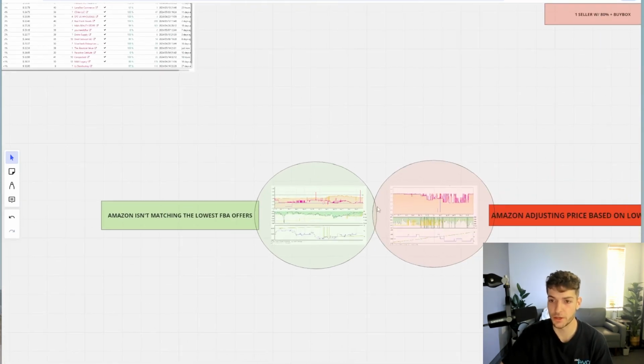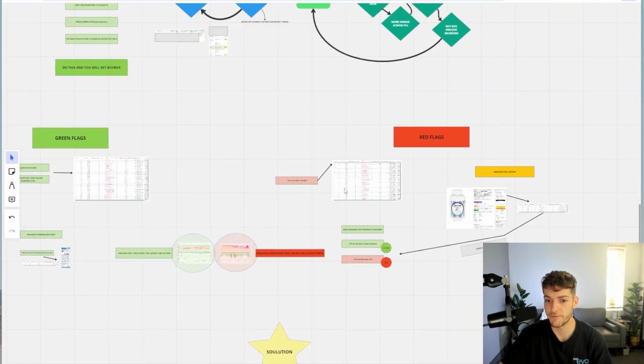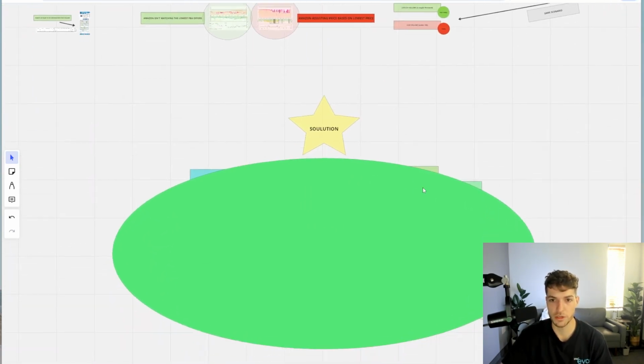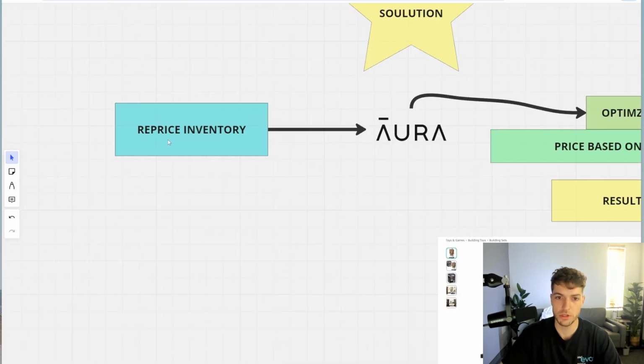There's no reason you can't sell through some units. And you always want to do tests to see how many you can actually sell to get a full sense of it. So here's your solution to the whole entire thing. I kind of mentioned it already, but if you want to automate this whole thing and make your life 1,000 times easier as you begin to scale, all you need to do is reprice your inventory.